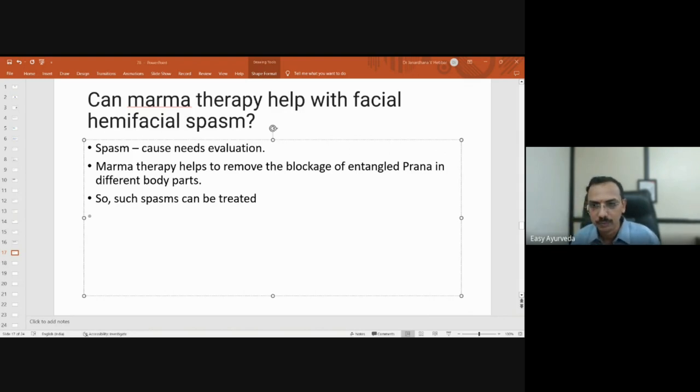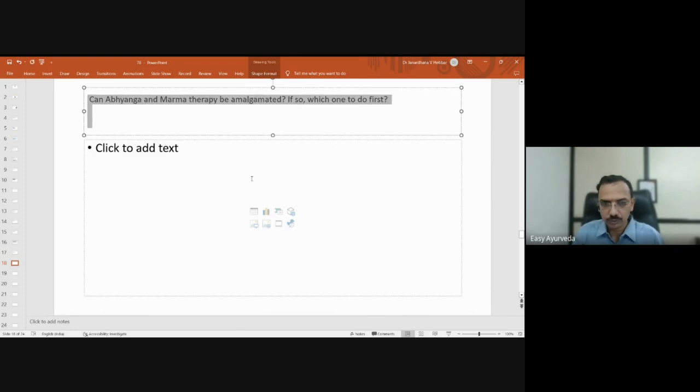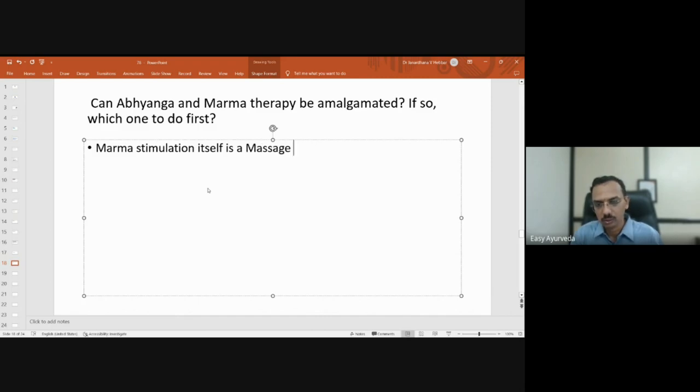Actually, Marma itself is a massage technique where you stimulate. With Marma, you understand there is a block and remove it. So it's a very easy idea. When you know the Marma points and stimulate them, and then give a massage, the vayu will go and get into the circulation. So definitely you can do the Marma, then give a massage. Definitely it will be very helpful.